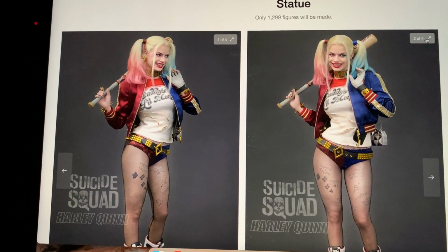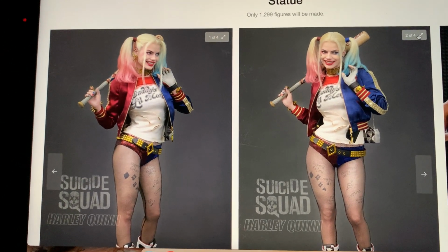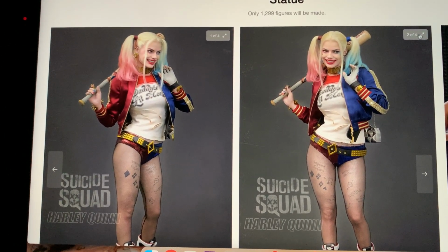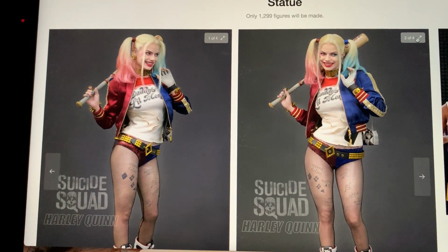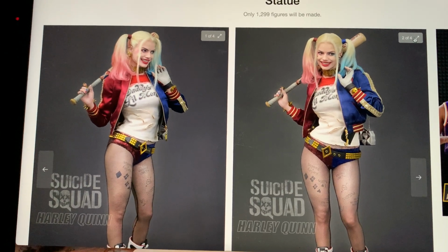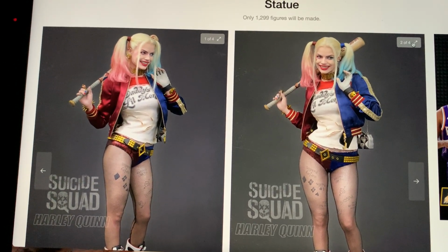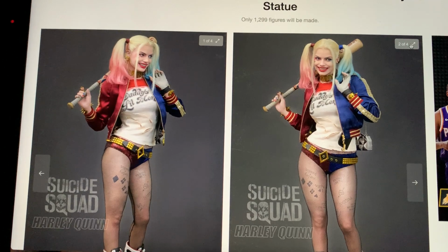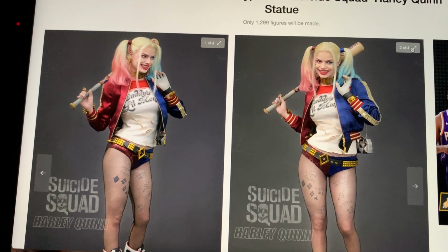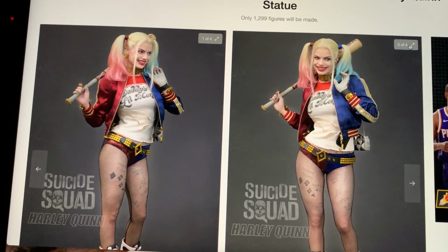I think their Arthur Fleck was very, very good. I think their Joker's great, not perfect. The Selina Kyle is definitely better than the Catwoman for likeness, but that one, something was off about it. I wasn't a fan of the body and the pose. I think Queen Studios Catwoman is far superior.